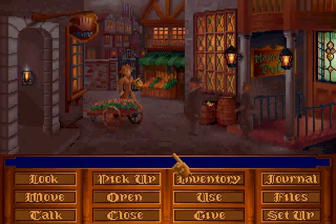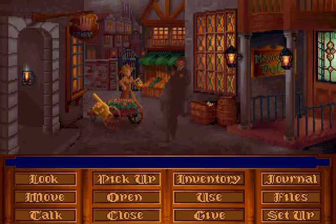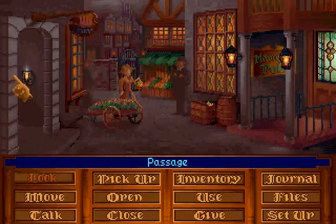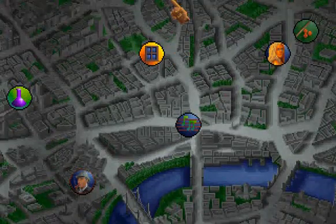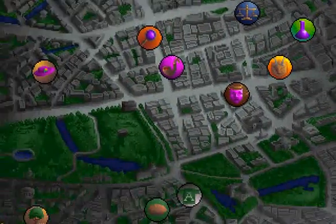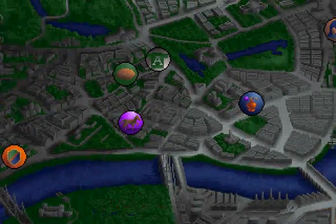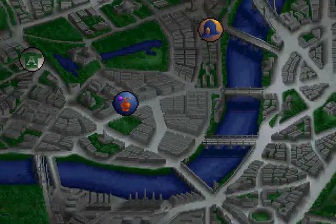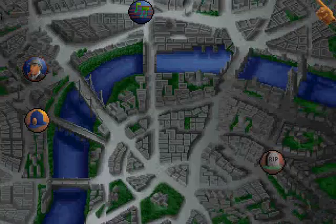Perhaps I can go down there. The problem is I really don't want to check a walkthrough because I don't want to spoil myself or anything. He said something about the docks and gave us a brief description. But there is no new area.